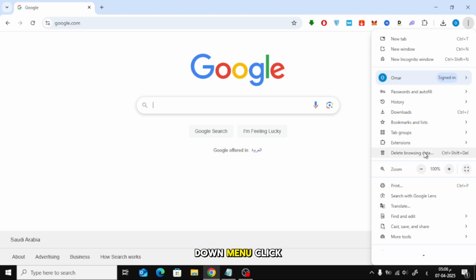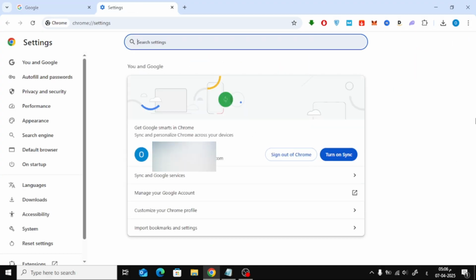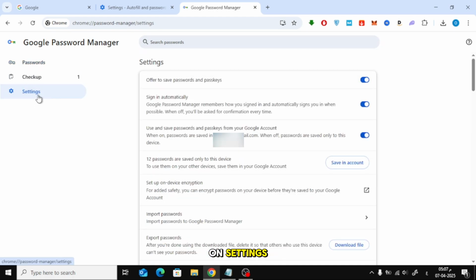From the drop-down menu, click on Settings. Now on the left-hand side, click on Autofill and Passwords. Then, click on Google Password Manager. Once you're in the Password Manager, look at the left sidebar again and click on Settings.